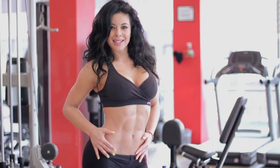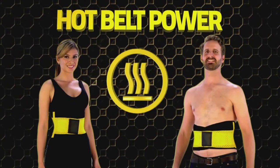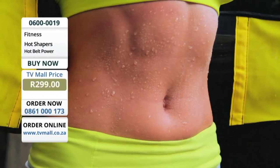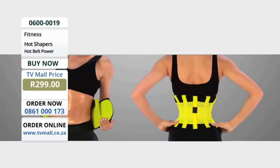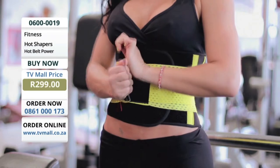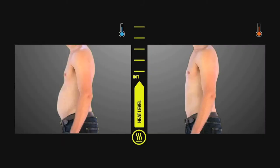Do you want to sculpt your body, compress your waist, and sweat more, all with one garment? Introducing Hot Belt Power from Hot Shapers, the waist belt that makes you sweat, sweat, and sweat toxins while compressing, shaping, and slimming your waistline. Sweat and tighten for an instant and progressive transformation. Wear it every day, and in just weeks, you will see results. Clinically proven, just wear it, and your waistline will get smaller week after week.